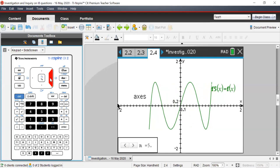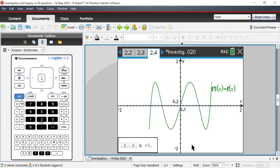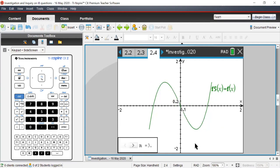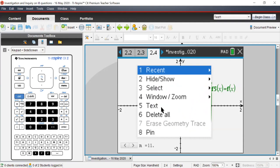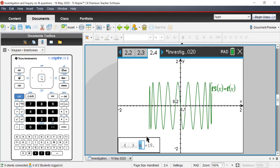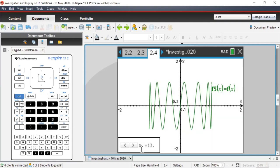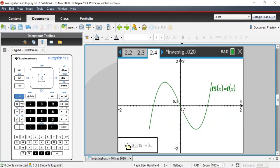Just by this feature, the calculator lets you investigate the expression you want to get. And just a bit further, you can animate it as well. The calculator will animate for you to show what happens when your n changes accordingly. Right click again. Sorry, you can stop the animation. This is an important feature in the graphing calculator, especially in the TI-Nspire, where you can use it to analyze the question.